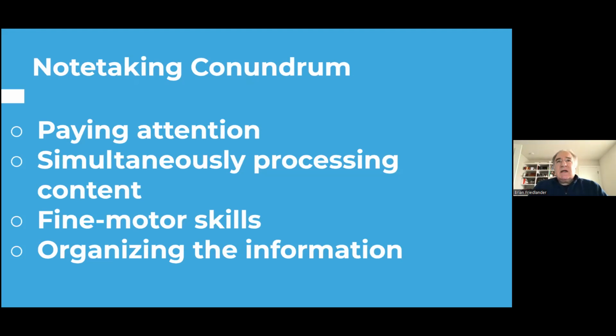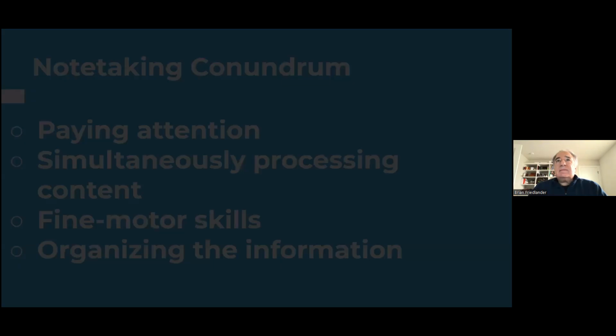So when we talk about note-taking, really the conundrum is, and many of you have worked with students who have learning challenges, so they often have trouble paying attention, their fine motor skills may not be great, and they have trouble simultaneously listening and writing, and then organizing the information can be difficult.